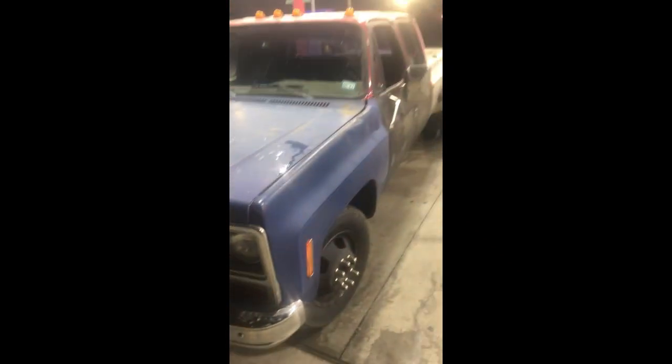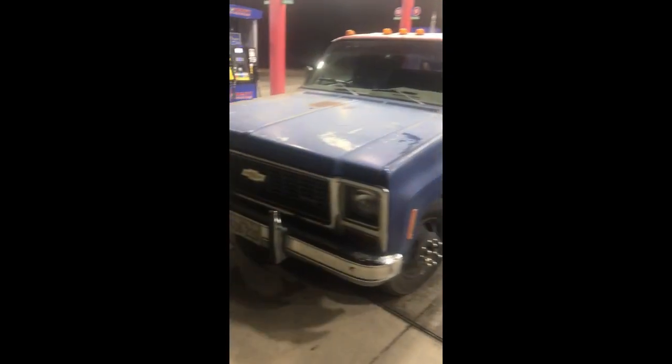Alright, little trip update. We've gone about 650 miles. We're in Hattiesburg, Mississippi. And this is what we're driving. Kind of a roadkill-ish journey. It's a '74 C30.